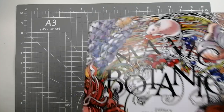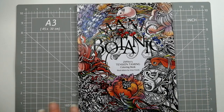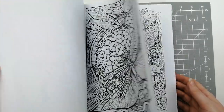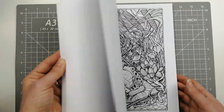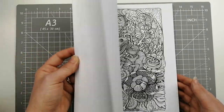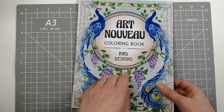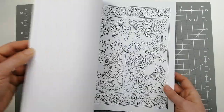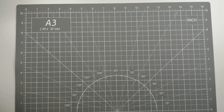And then I have my Manic Botanic by Irina Vinnick. I have the Korean version on the nicer paper. This is the Amazon print. So obviously I'm keeping my posh version and I'm passing the Amazon print. Absolutely gorgeous artwork in these books. Really pretty. I've got this Art Mill Art Nouveau bird designs. I've kept the other one, but again, like I said, being realistic, I've got too many books and some of them have to go.